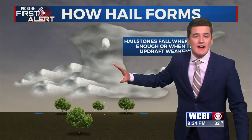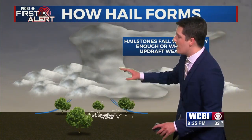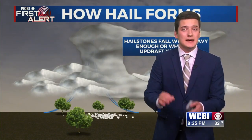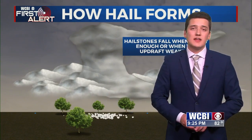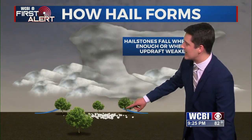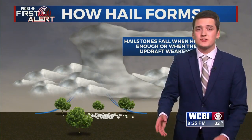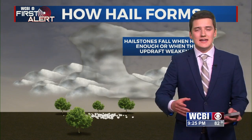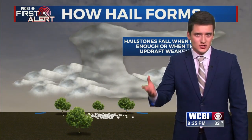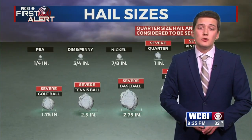Now that updraft, the rising motion, is what keeps the hailstones suspended in the storm. But once that updraft weakens or the hailstones get big enough, they're too heavy, the updraft can't support them anymore, and so they're forced downward, and they fall here. You can see them all laying on the ground. So when hailstones get really big, they usually fall from the storm, or when the storm begins to weaken, the updraft kind of collapses, and all the hail, like a bucket, just dumps on the ground. And that's something we saw early in June here locally in northern Mississippi.